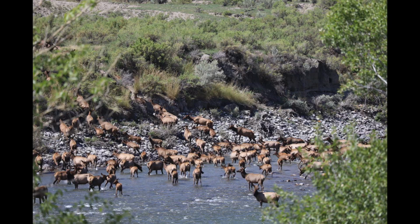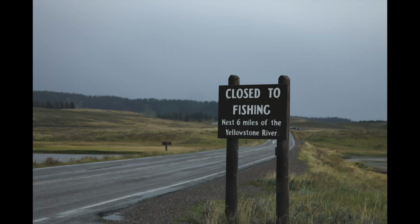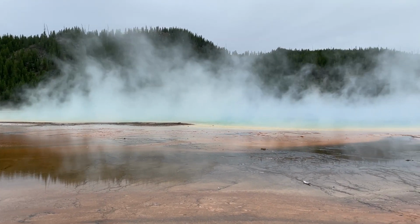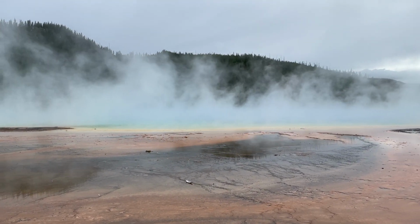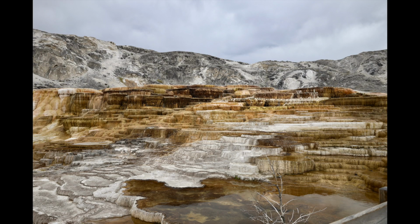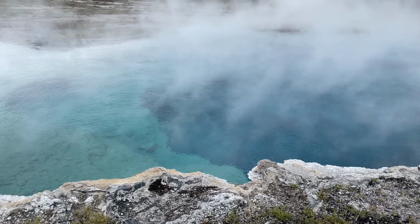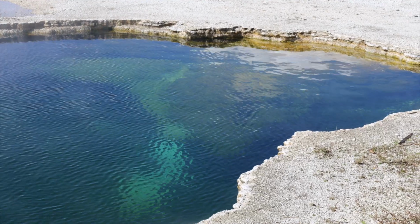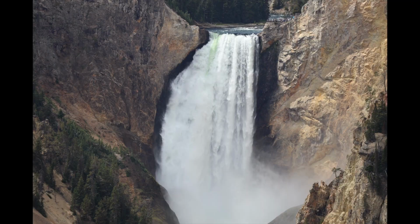Again, Yellowstone National Park is one of those places that you must visit if you can. It is the first national park. It's 2.2 million acres. The park sits on an active volcano and has over 500 active geysers. That's more than half of the world's geysers. It has more than 10,000 hydrothermal features and 290 waterfalls.